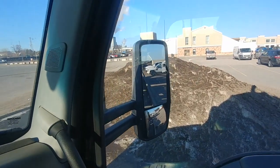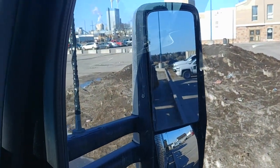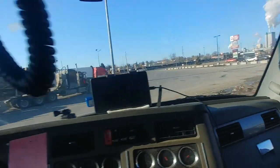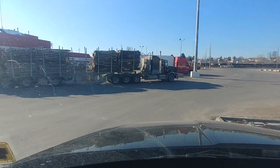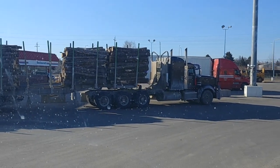blocked my booster, drained the air, and somehow managed to back, seeing in the mirror, close to the cab. And I was looking at these guys. Of course, every trucker, no matter how long you drive, you're still interested in trucks.